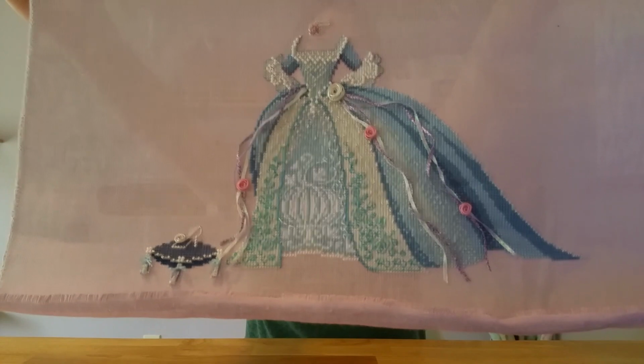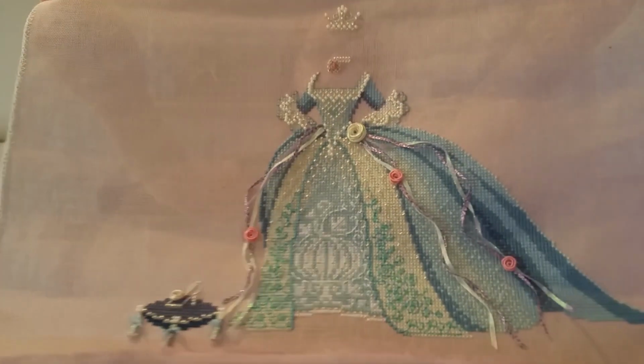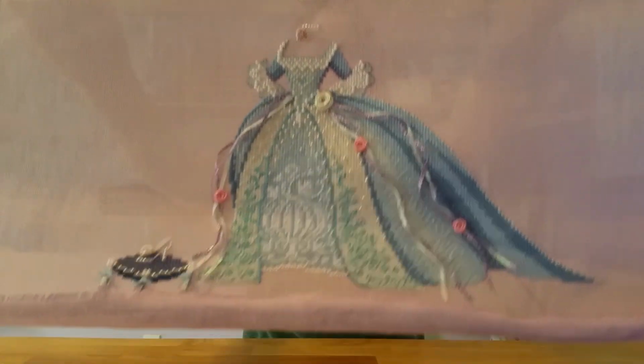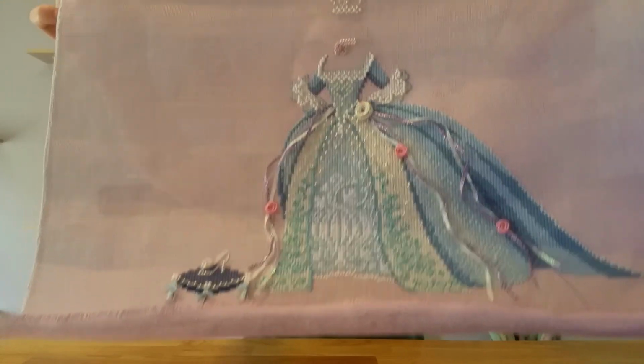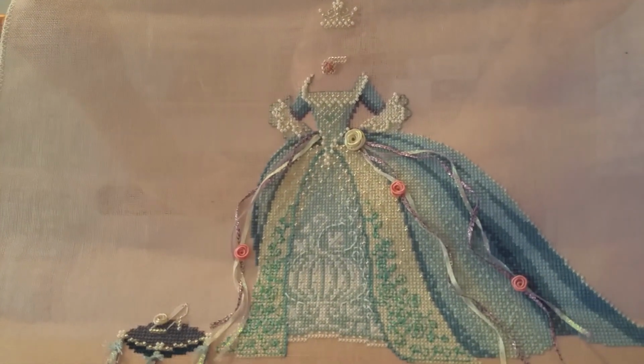I'll give you a bit of a close-up. I hope some of the sparkle shows up on camera. I've noticed that pictures of her don't really tend to do her justice, sadly. But maybe you can see her on video.